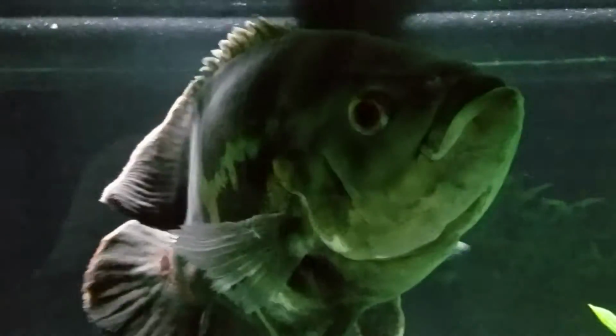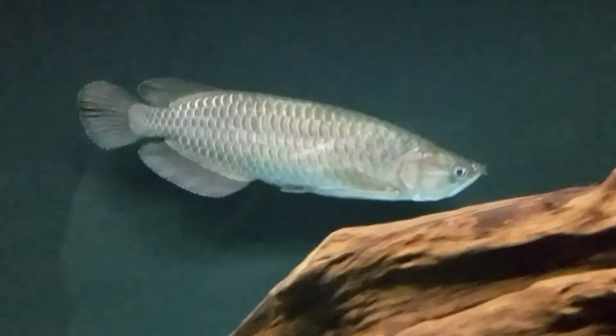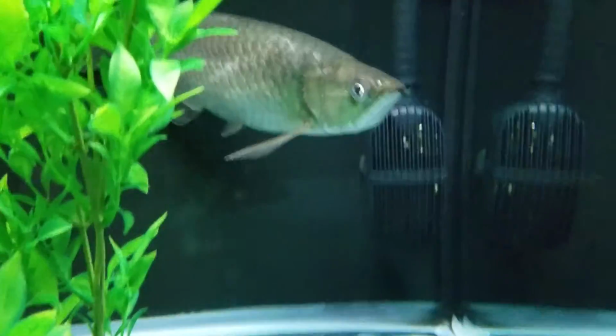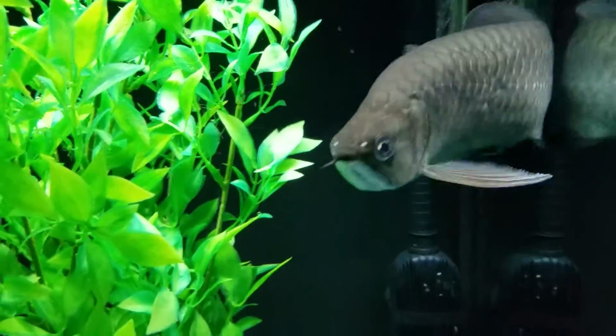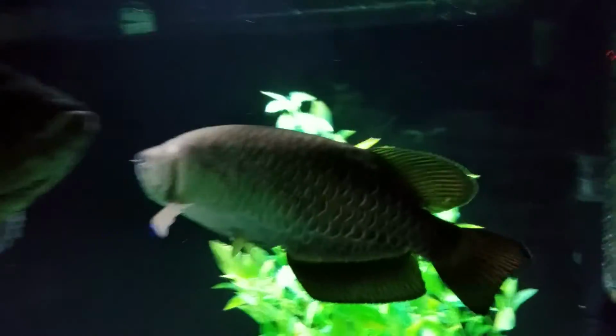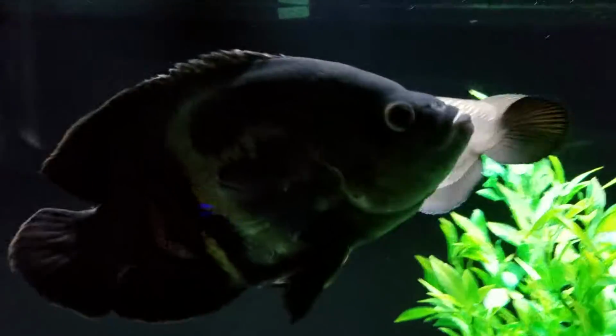And I felt bad. It was a mistake. So I got rid of the silver. Had the silver for a very short time. I replaced him with the Jardini Arowana. He was very small at the time. He's not small now, he's 17 inches right now, but he was at least half the size. See him right there next to Zeus? He was a little guy.